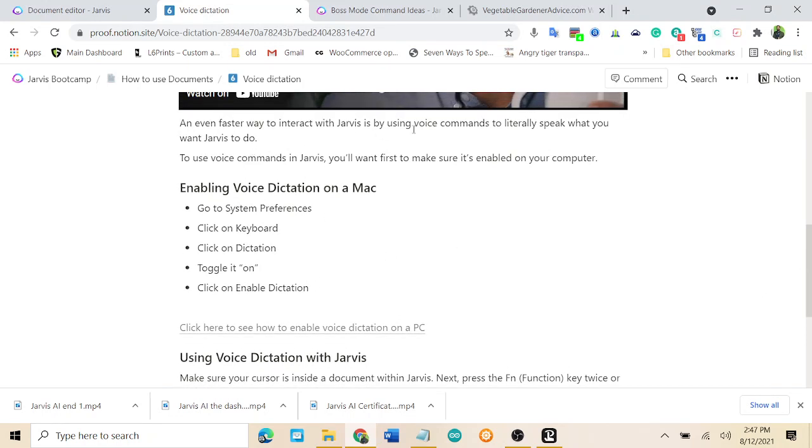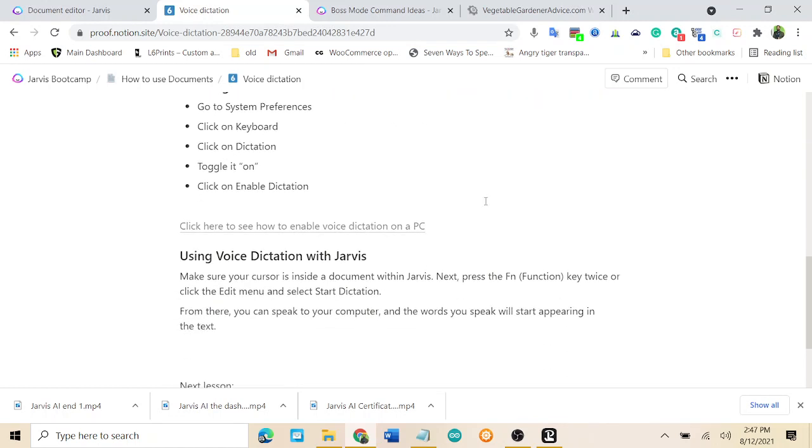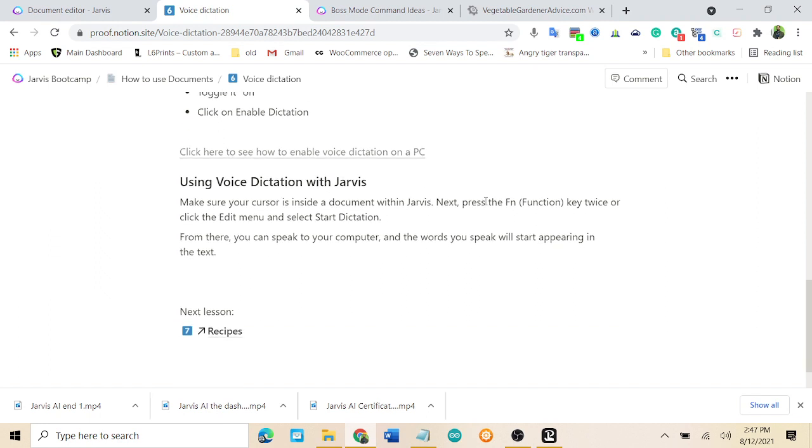Even faster way to interact with Jarvis by using voice commands to literally speak what you want Jarvis to do. To use voice commands in Jarvis, you want to first make sure it's enabled on your computer, enabling voice dictation on a Mac. I don't have a Mac. I'm not a Mac person. Not bashing you if you are, to your face, but I've always been PC, sometimes Linux, but usually PC. Using voice dictation with Jarvis, make sure your cursor is inside the document within Jarvis. Next, press the function key twice or click the edit menu and start dictation.